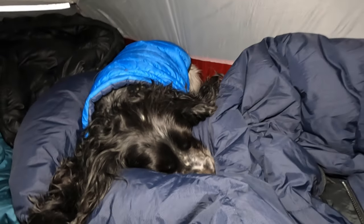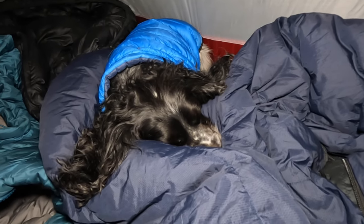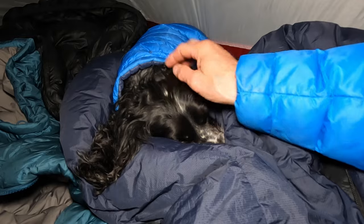I just swapped my baseball cap with my beanie hat because my head was getting a little bit cold. It's not too bad, but yeah, around my ears were getting a bit chilly. So yeah, it's George's fourth wild camp. I think I'll start taking him out a bit more, to be honest, because he does enjoy it.